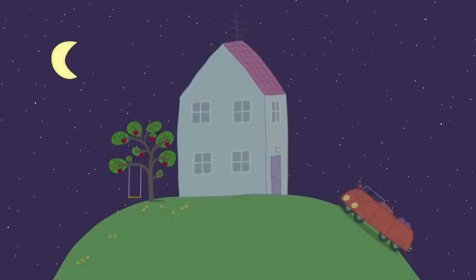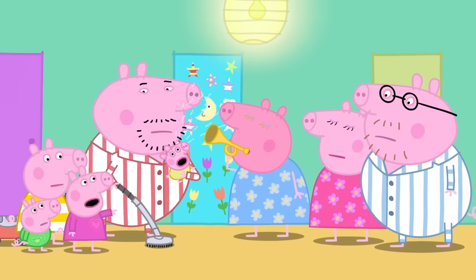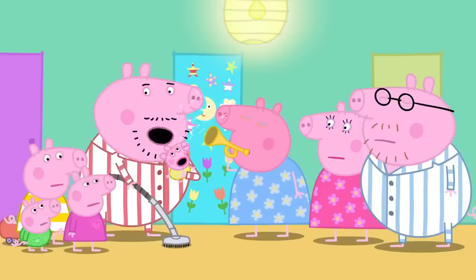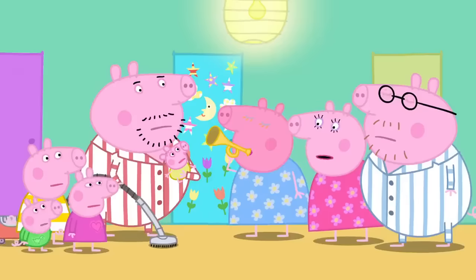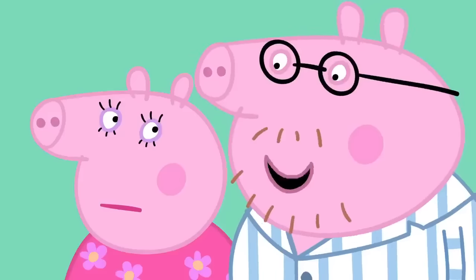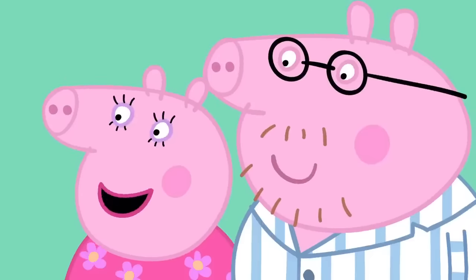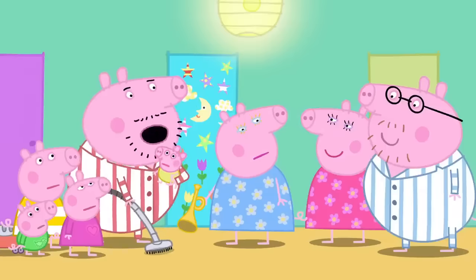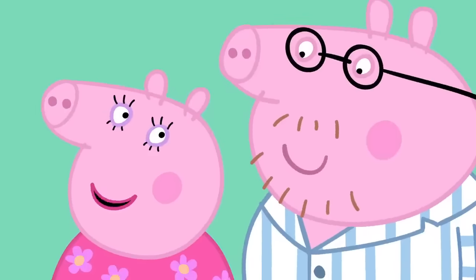Everyone is back in their beds, asleep. Baby Alexander is awake. Why is Auntie Pig playing a trumpet? To get Alexander to sleep. The more noise, the better. Is there another way that doesn't use noise? We do find noise is the best way. When George was a baby, we used to put him in his pram and wheel him around the house. And that always sent him to sleep. How strange. No loud noises. That's right. How many times round the house was it, Mummy Pig? 3 times? 50 times.